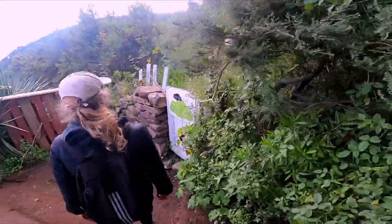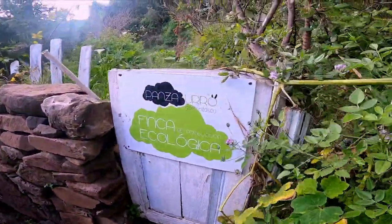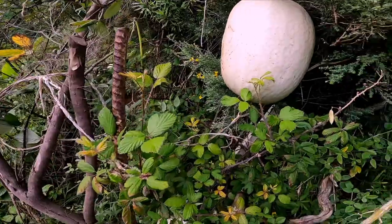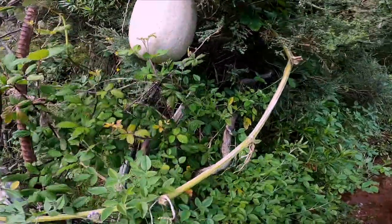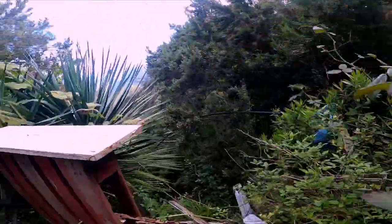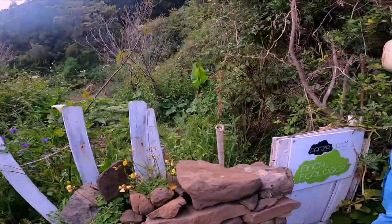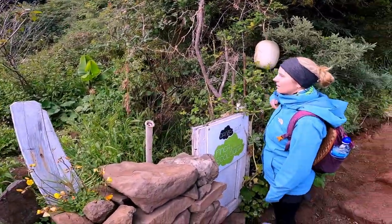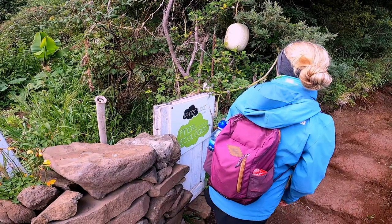Alright. Someone had your idea. Okay. Just at the doorstep. And it's also for sale. What's that? Oh my goodness. Heavy. But what is that? Pumpkin.